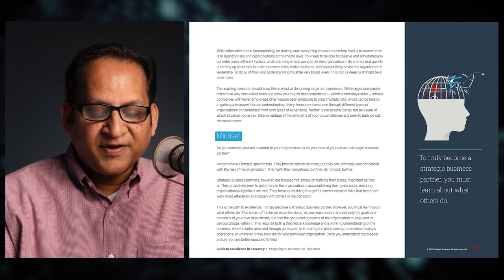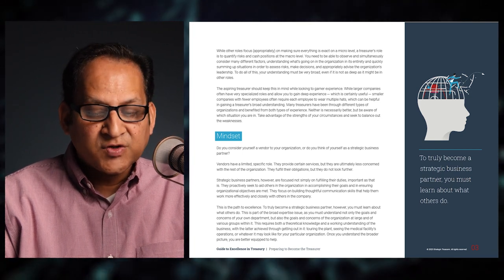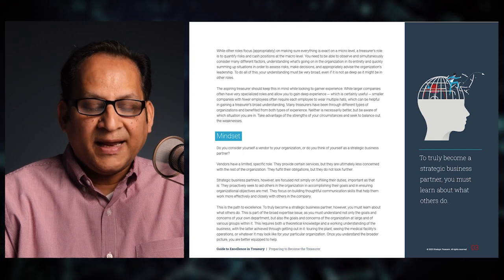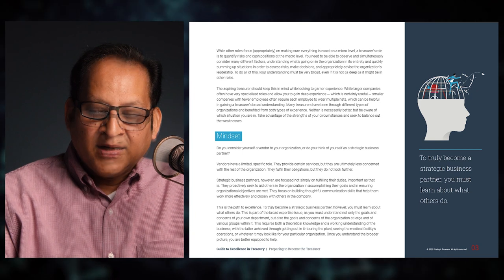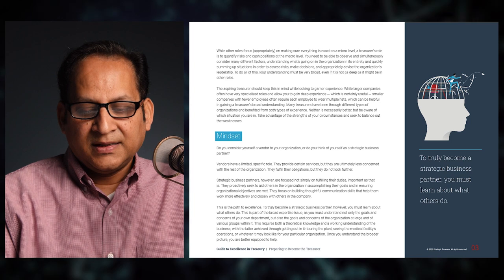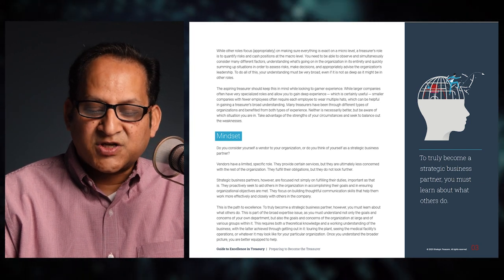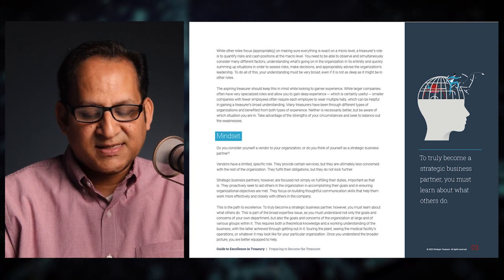While larger companies often have very specialized roles and allow you to gain deep experience, which is certainly useful, smaller companies with fewer employees often require each employee to wear multiple hats, which can be helpful in gaining a treasurer's broad understanding. Many treasurers have been through different types of organizations and benefited from both types of experience. Neither is necessarily better, but be aware of which situation you are in. Take advantage of the strengths of your circumstances and seek to balance out the weaknesses.